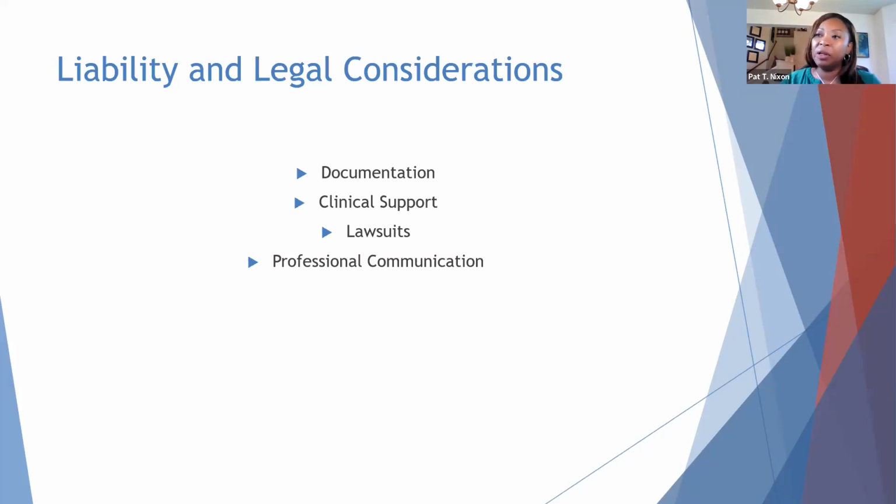Clinical support, when you are thinking about legal and liability: okay, we've got this HMA, the nurse comes in, signs off, you paid her for that quick assessment and documentation, and you'll pay her again in a couple of months when she comes by and does that next assessment.